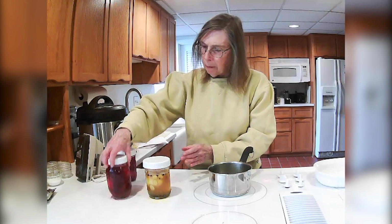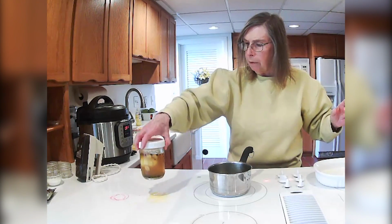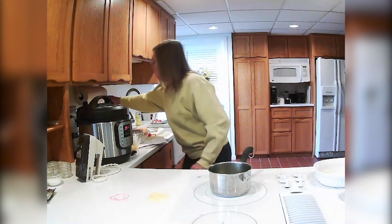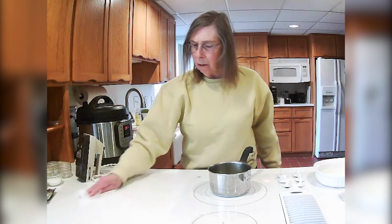and we will wipe up. They'll go back in the refrigerator, and they can last in the refrigerator up to 5 days, but you need to leave them in there for at least 4 or 5 hours in order to have the color come onto the egg.